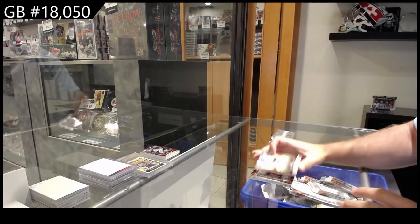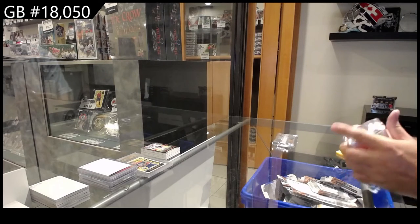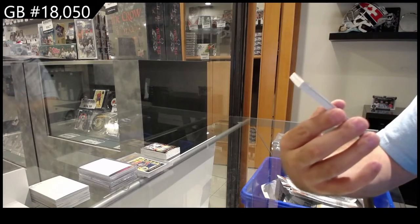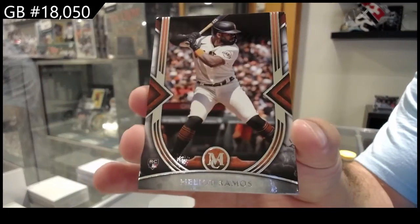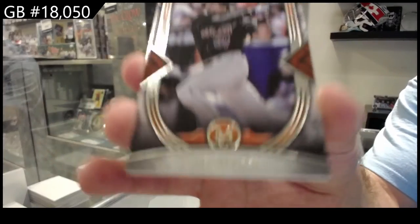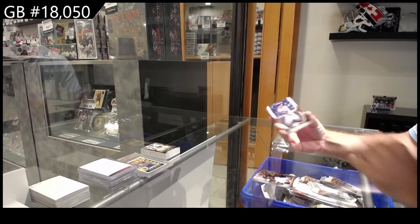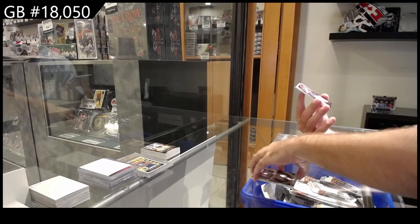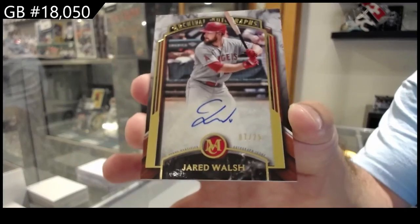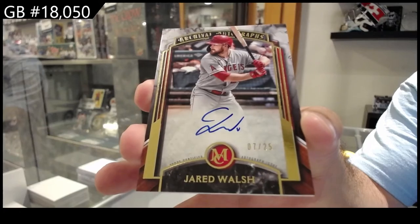And a jersey base card of Derek Jeter for the Yankees. Jersey of Jeter would be kind of nice. Ramos, rookie for the Giants. Piazza for the Mets. Alonso for the Mets. Number to 25 for the Angels, Jared Walsh.